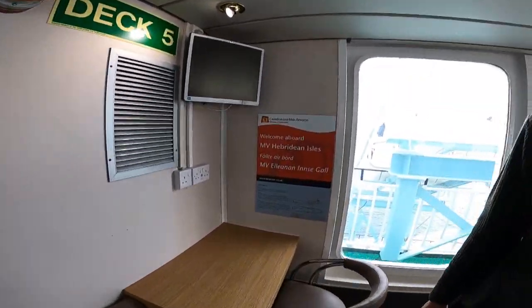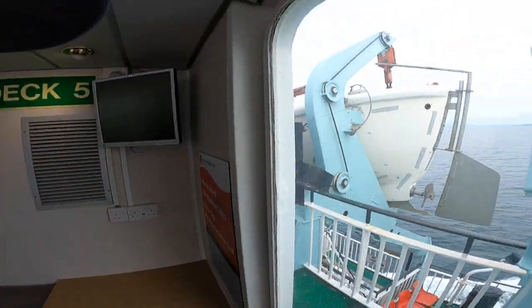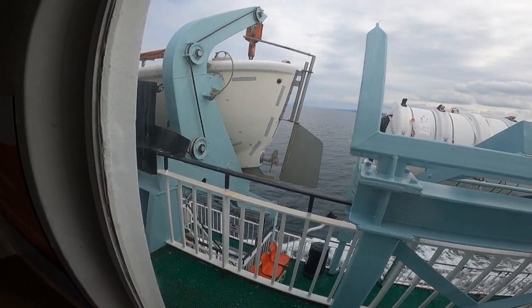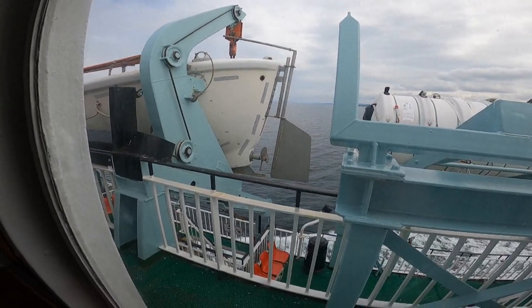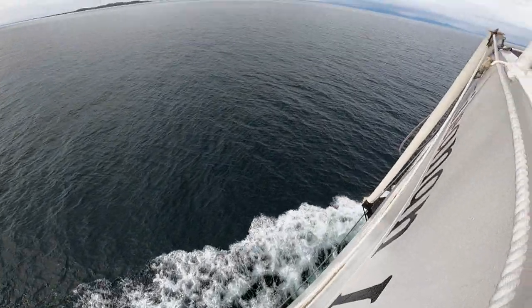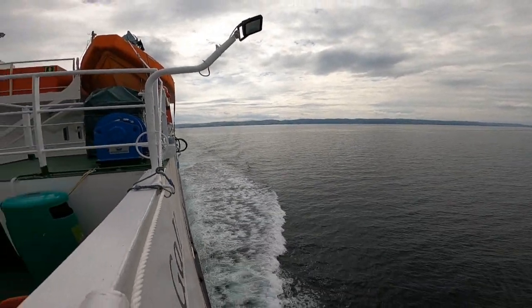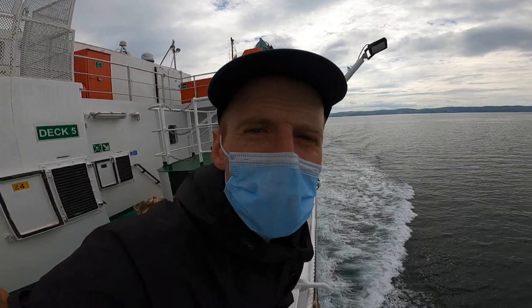Look out the window how quick we're going. I'll get that on video. Look at it, we're proper motoring. Oh look, the lifeboats have got a wee propeller on them. Must be engines. Look at this, folks, we're shipping. We're pirates.